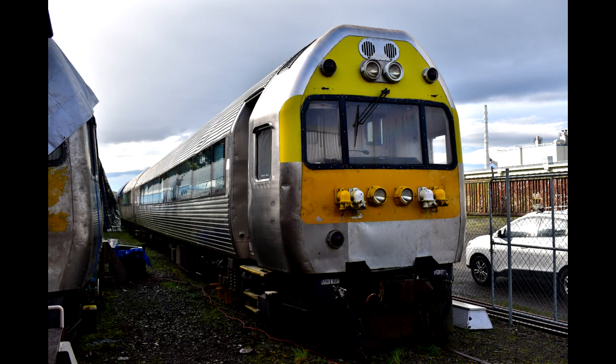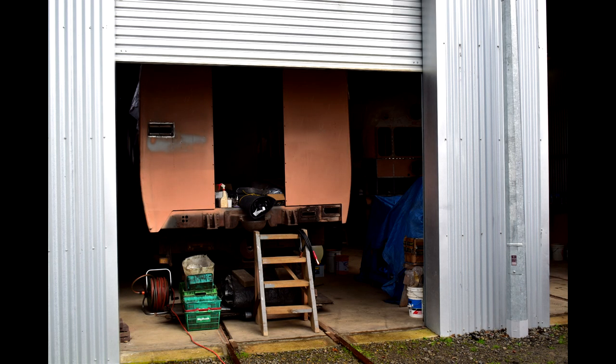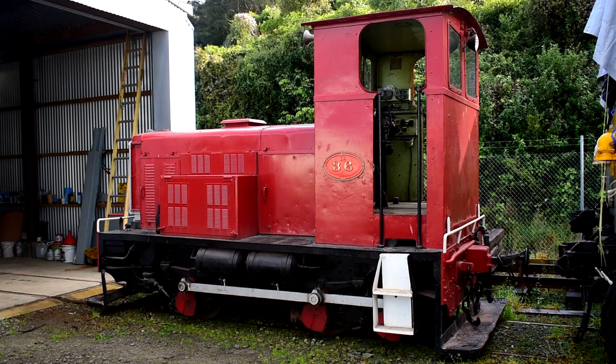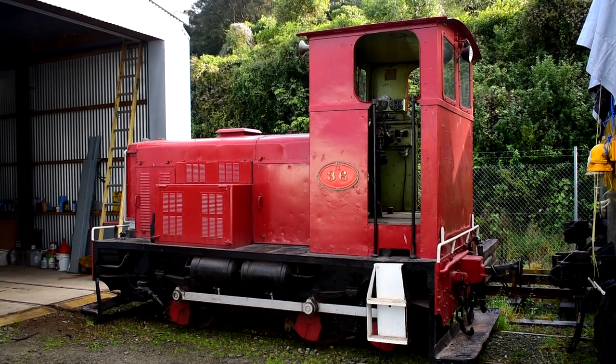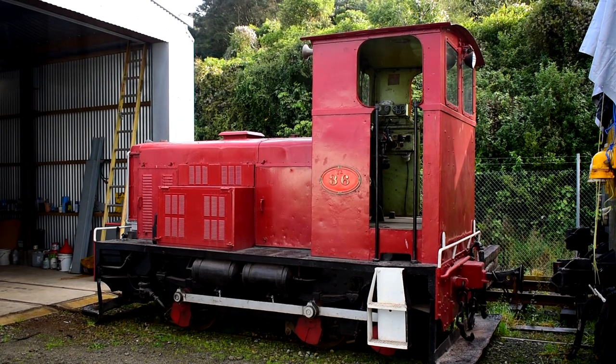Right in front of the Silver Ferns was a workshop, in which Fiat Railcar RM121 is slowly being restored to working order. And this is TR36, a tiny 0-4-0 diesel shunter built in 1939. She is one of the so-called Drury TRs, and has been a resident in Pahiatua since 1994.